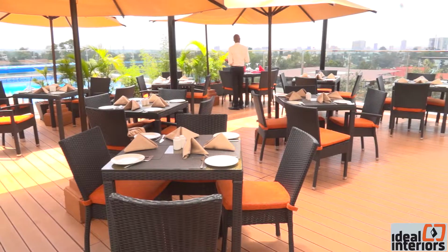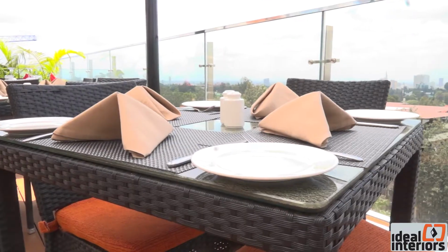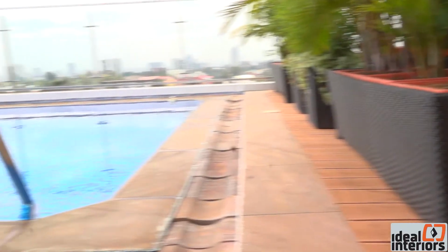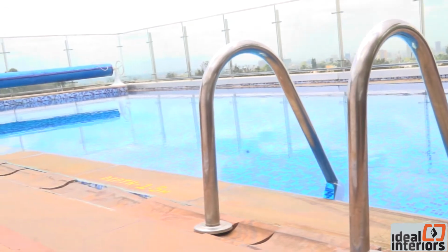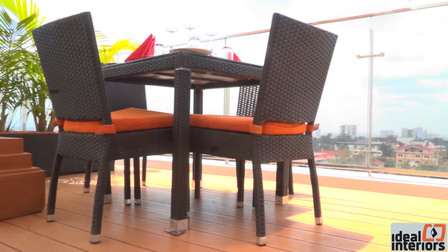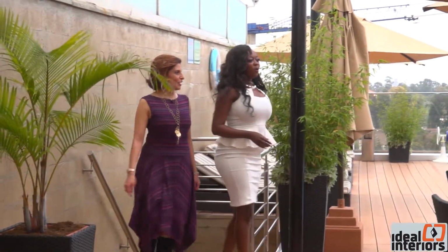Thank you, Kasera. You can relax on the rooftop deck that offers stunning views of the city and a magnificent swimming pool that merges with the celestial blue skies. You will discover that this is one of the most romantic spots in Nairobi to dine al fresco. We caught up with Shaheen and Kasera as they walked up onto the deck.